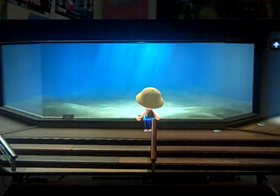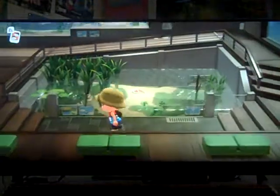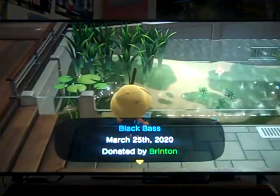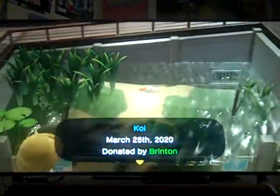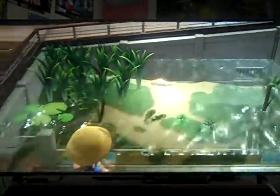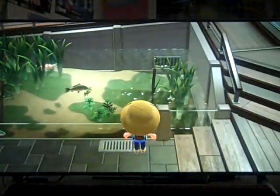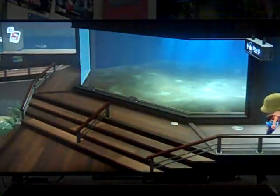There's nothing in here, though. Maybe that's where the sharks go. I'm sure there's sharks in this game. Black bass, the carp, and the koi. Definitely love the koi. There's nothing else over here. So, let's go this way. I think this is ocean fish now.